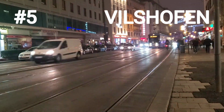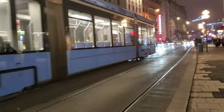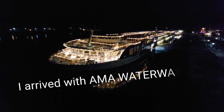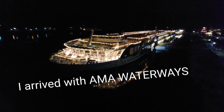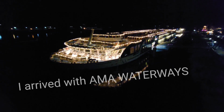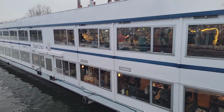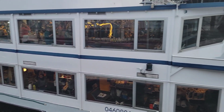Wilshofen is only a two-hour train from Munich. Here on weekends, you will find their world-famous floating Christmas market. Now, with a name like world-famous, it sets very high expectations, which unfortunately, I was very disappointed. But it is definitely worth the visit.